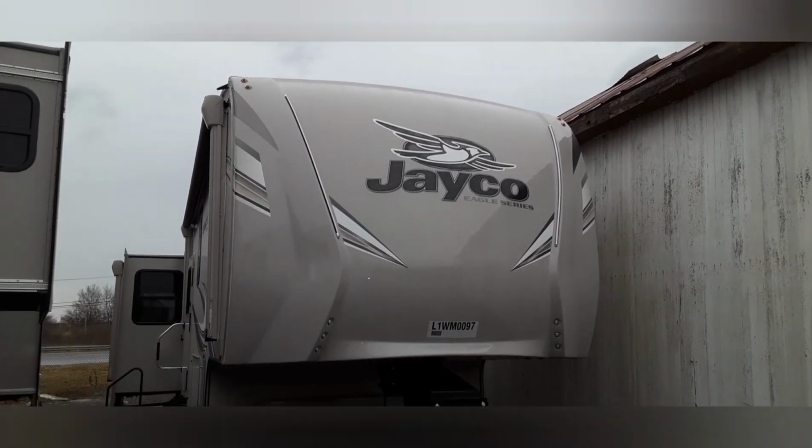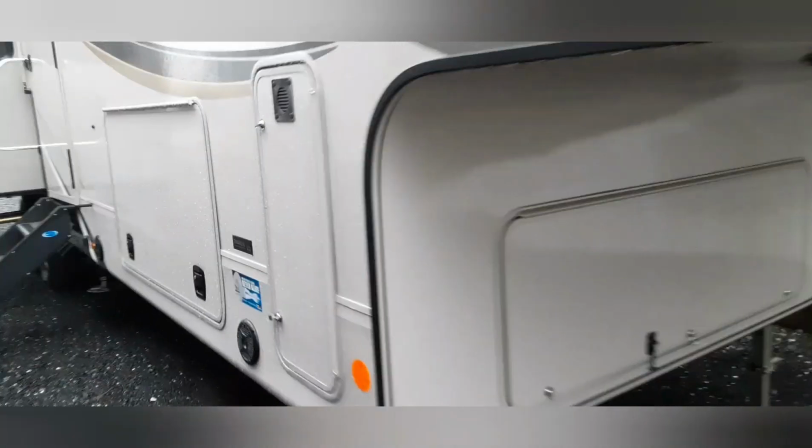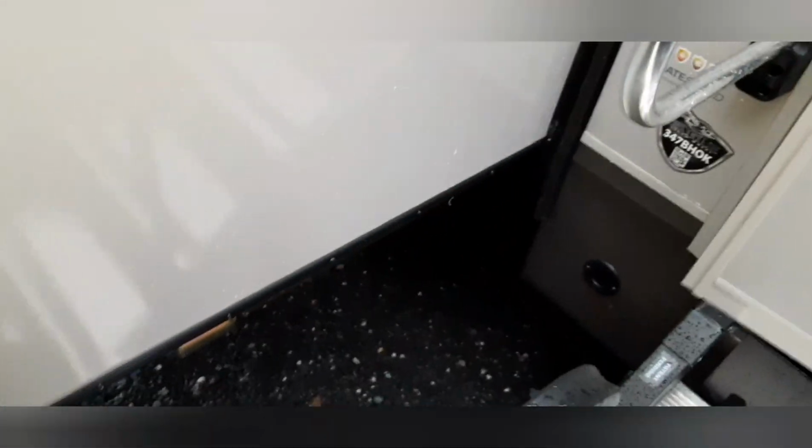We have ourselves a Jayco Eagle series 5th wheel. This is one we actually came down here for. We drove an hour away to get to it, but we'll go on the inside first. Look at this step. This is a step above. It's got the solid step and has an extra handle there for accessibility, stepping up these steps. So you grab a hold of it, walk in, grab a hold of your next one.